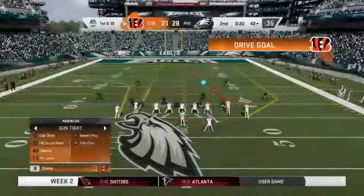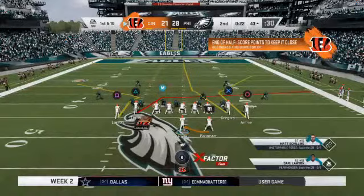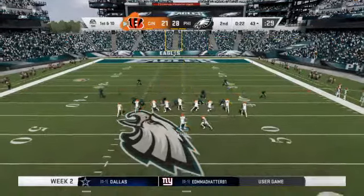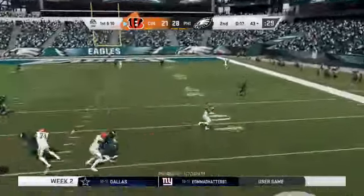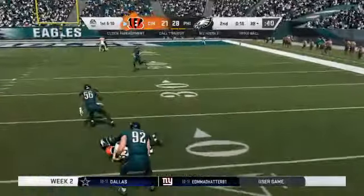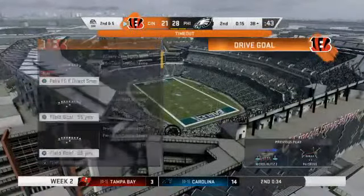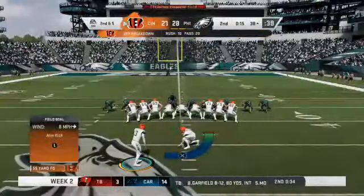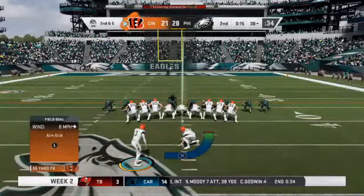Off the play fake. Hand. He's got his man on the crossing route. Now the Bengals going to signal for their third and final timeout as it'll come with 15 seconds to play in the first half.